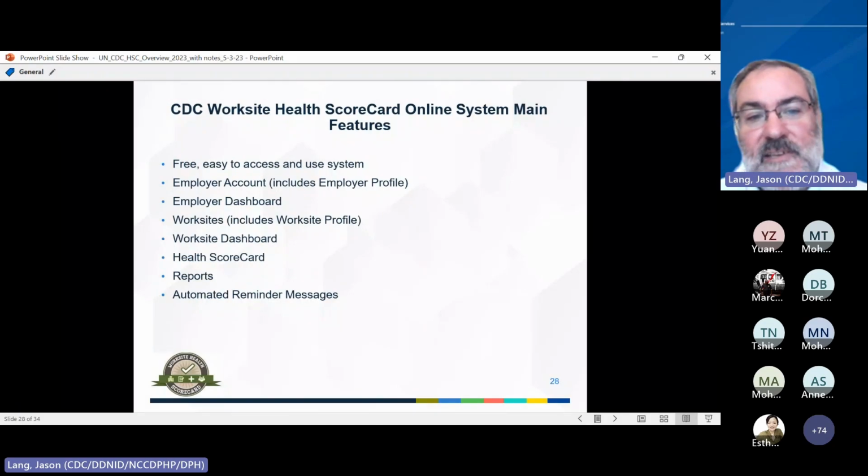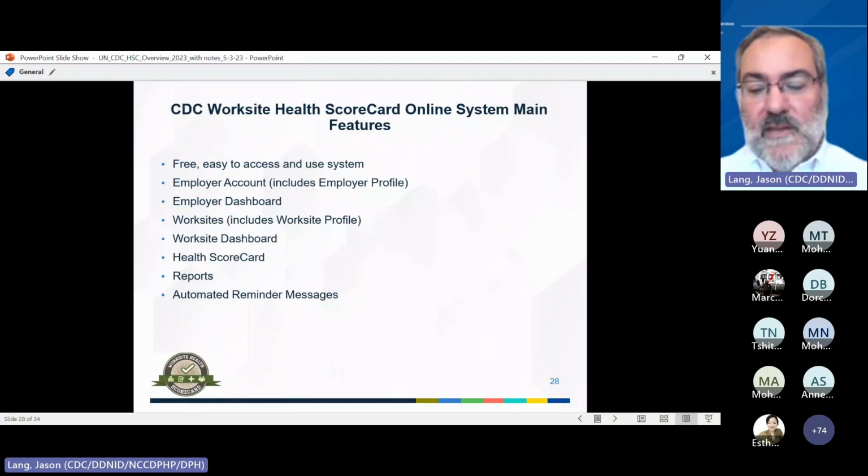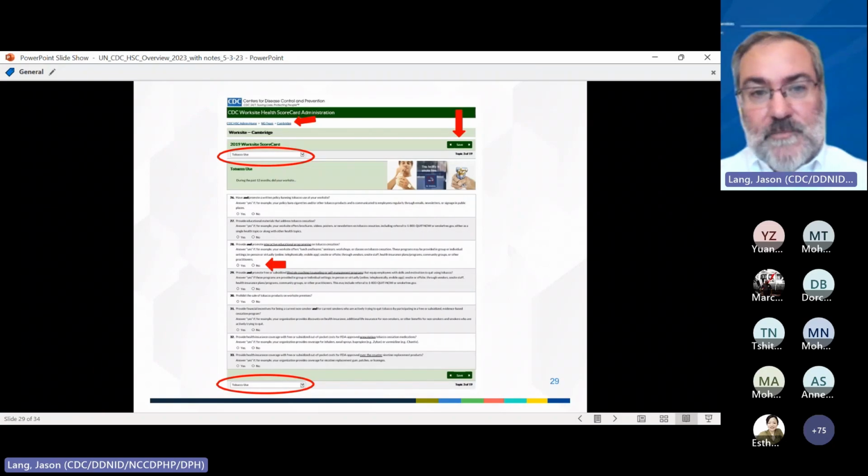It obviously gives them access to the scorecard instrument itself. And we have a number of reports that are available immediately after completion to help employers interpret their results and help them get started on their program planning and implementation efforts. This is just what the instrument looks like in the online environment.